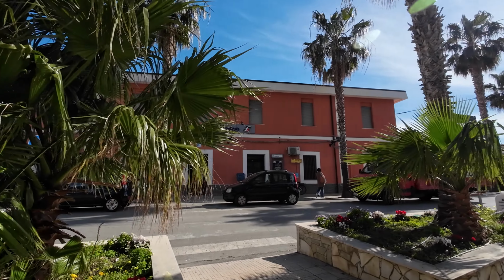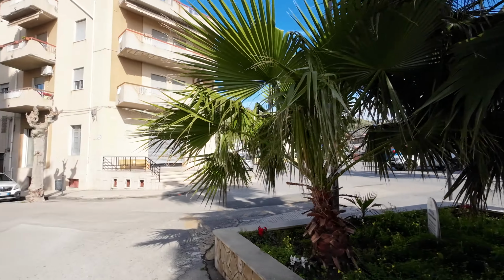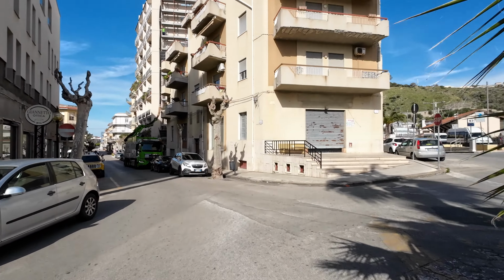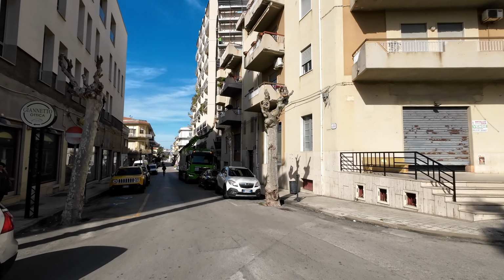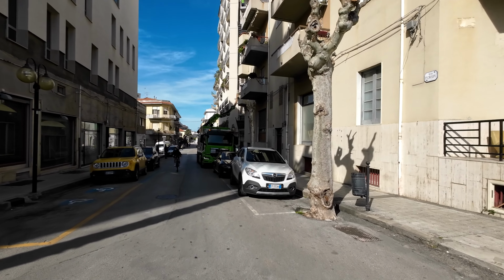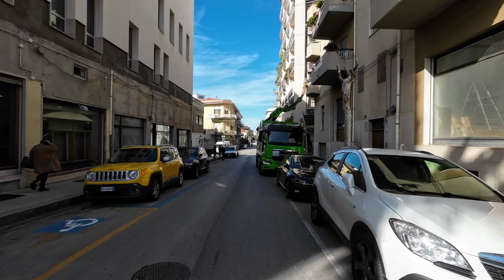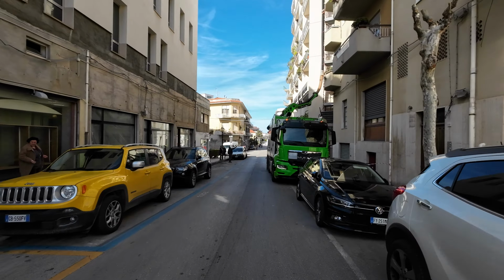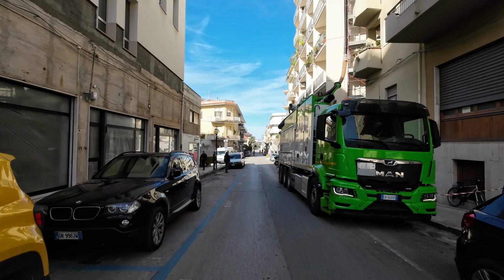So this is the station of Capo d'Orlando. I'm heading towards my apartment now for some days only. I already saw the boats in the marina, but I was preparing for going, so I couldn't film them. I try to go to the marina today. It's 2 o'clock.